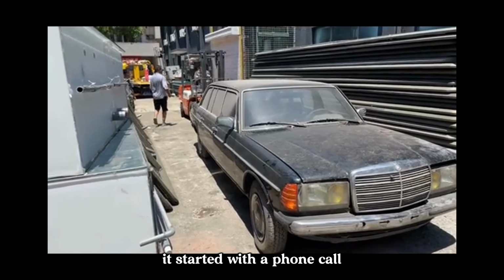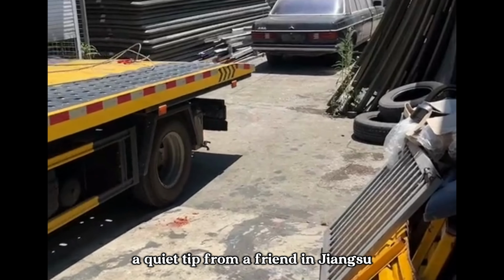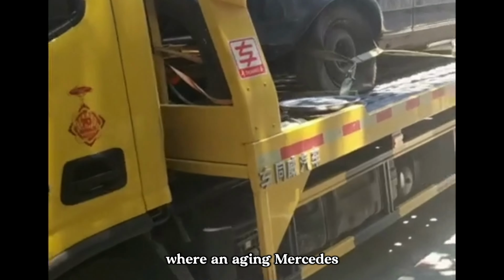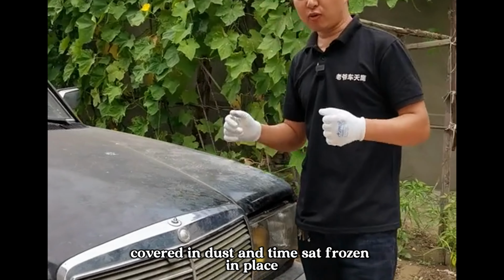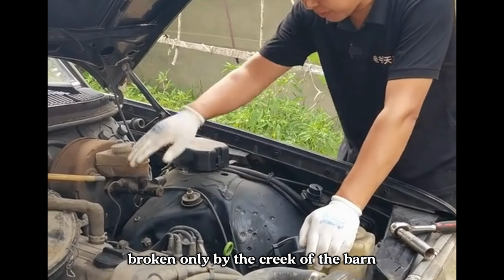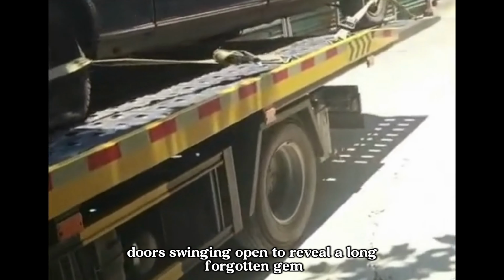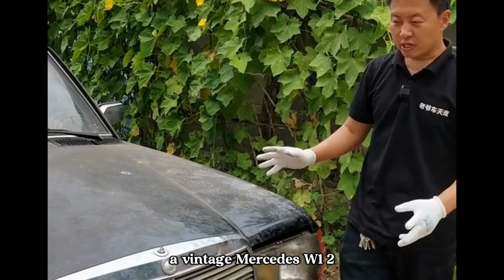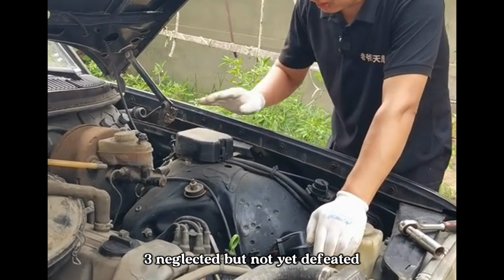It started with a phone call. A quiet tip from a friend in Jiangsu led him to an old barn on the outskirts of town, where an aging Mercedes, covered in dust and time, sat frozen in place. The air was thick with silence, broken only by the creak of the barn doors swinging open to reveal a long-forgotten gem. A vintage Mercedes W123, neglected but not yet defeated.